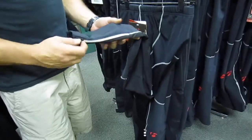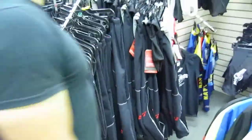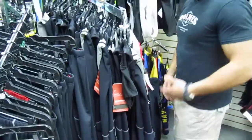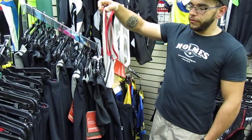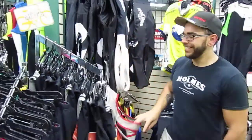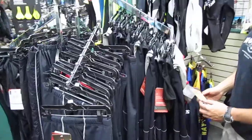and a particular style that I like would be a bib, because if you are wearing a layer underneath, it gets a little slippy. The bibs will help keep everything up and secure so your butt crack doesn't hang out. Nobody needs that. Especially in the winter.